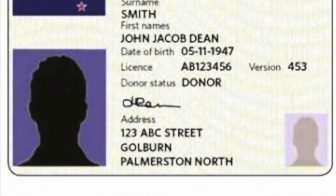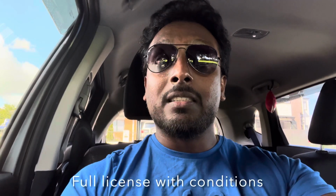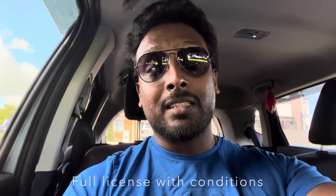So the card will be like this. I'm just showing you a rough image, and there will be your license number, your version. So in the version, there will also be some limitations. Like in my case, the limitation was I can't drive at night, after 11, I guess, from 11 to 5 in the morning. Those were the restrictions, or restricted time, for me.